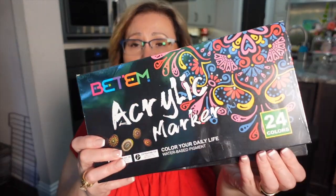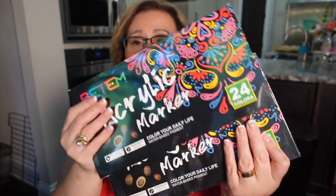And then I picked up two of these markers. These are acrylic. They're very easy to use. They're like acrylic pens, 24 colors, water-based. They clean up easily enough. And then again, when you want to preserve your artwork, you just do a little spray on them and they will save the design.